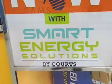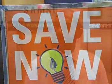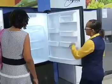But then in October, after a lot of deliberation and research, we decided that we were going to launch our own sub-brand called Smart Energy Solutions by Quartz. And so you are in the Smart Energy Solutions kiosk. I should add that we're the only retailer who has taken this additional step of actually committing itself to a long-term relationship with smart energy products as well as an energy efficient lifestyle.